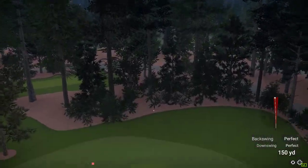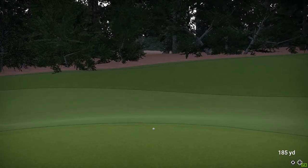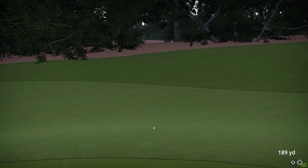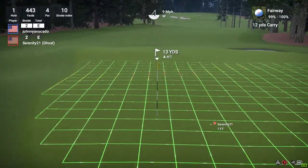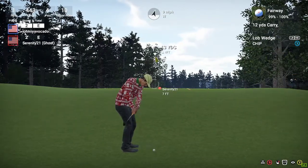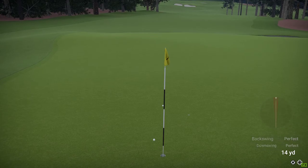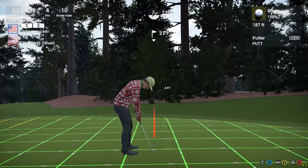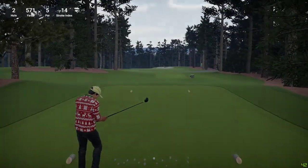This one's looking good. Whoa, you had a bead on that one. All right, nice little 2-foot putt. All righty, moving on. Even par after the first hole.